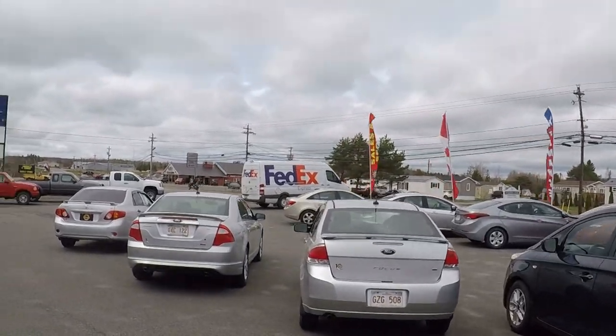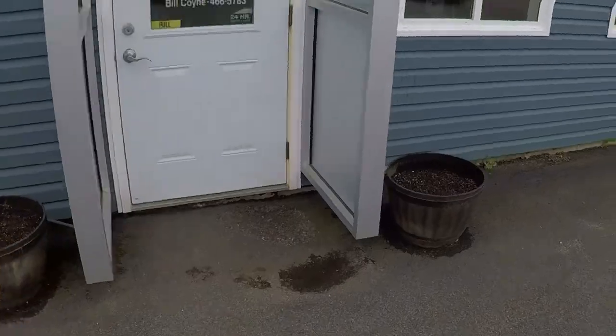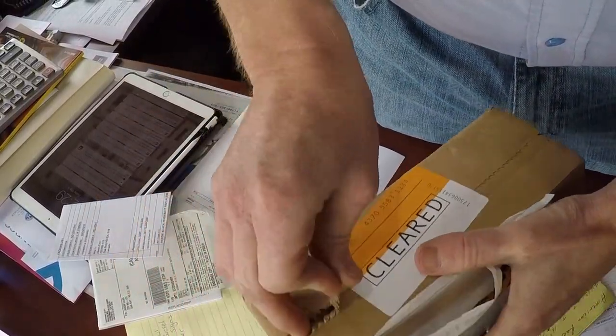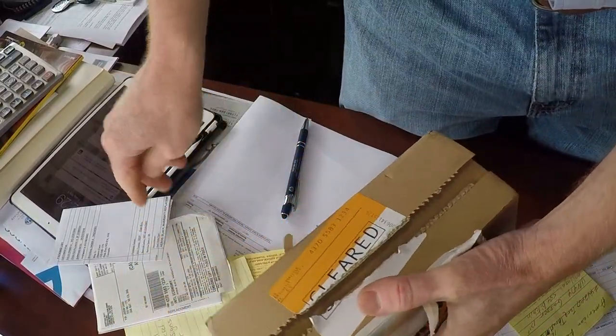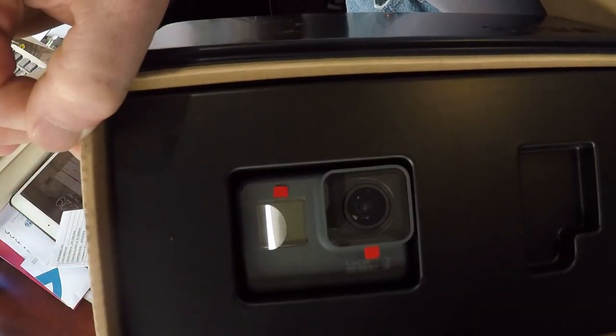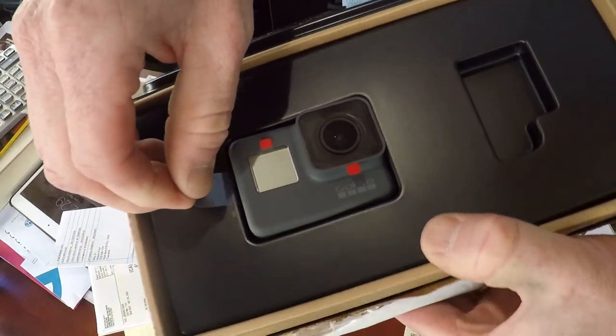So FedEx was just here and dropped me off a package. Anybody care to take a guess what it is? That's right. It's my warranty replacement GoPro Hero 6. For those of you who don't know the story, I'm going to put the card right here so you can go back and watch it. But basically, I bought a brand new GoPro Hero 6, and right out of the box, it wasn't working properly. It was resetting every time I turned it on. But today, after 2 months, it was April the 27th when I sent it away, it finally shows up.